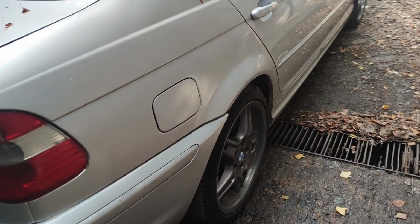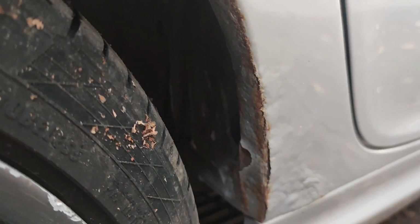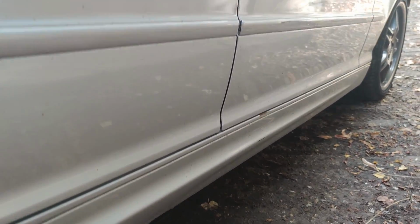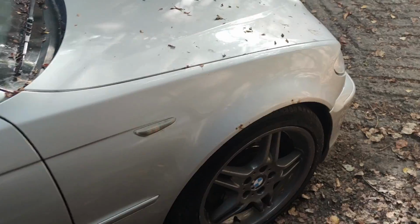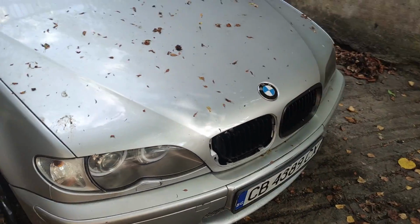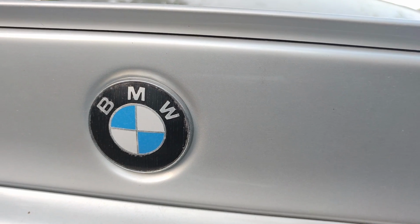On this side, things are looking almost the same. We have this big rust spot over here, one in the middle of the side skirt. But all in all, I would say the exterior is looking rather good, with the exception of a few plastic bits that we can easily replace, and of course some rust spots that are somewhat addressable.